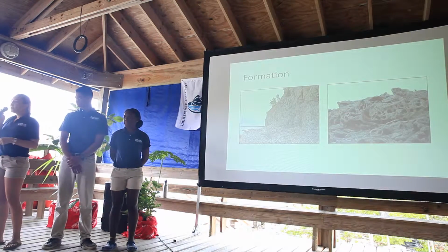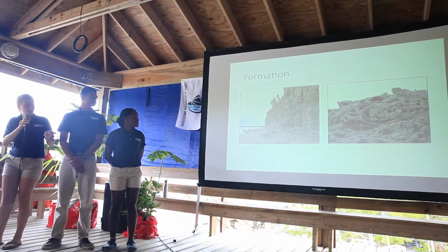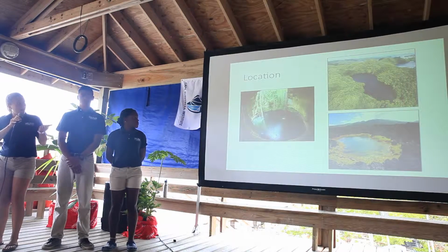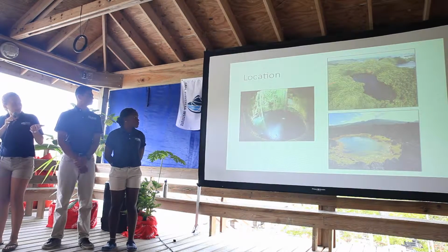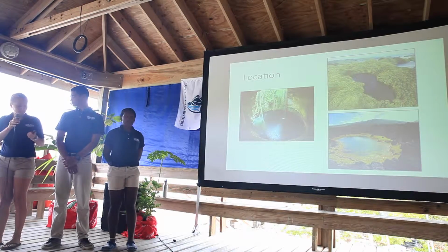Anchialine ponds were formed around 12,000 years ago during the Holocene era in limestone and volcanic rock. They can be found in coastal regions around the world, including Mexico, Palau, Hawaii, Indonesia, and of course the Bahamas.